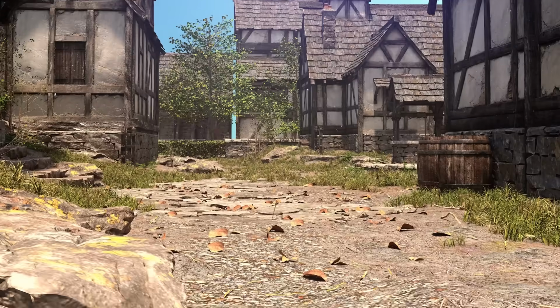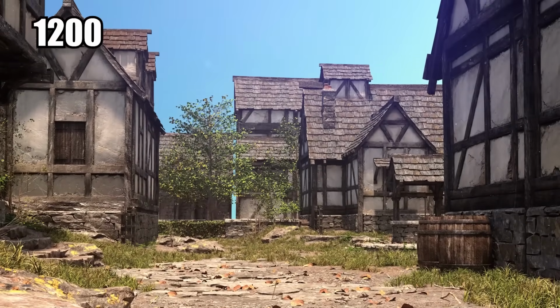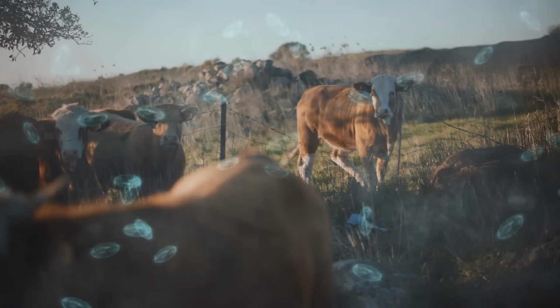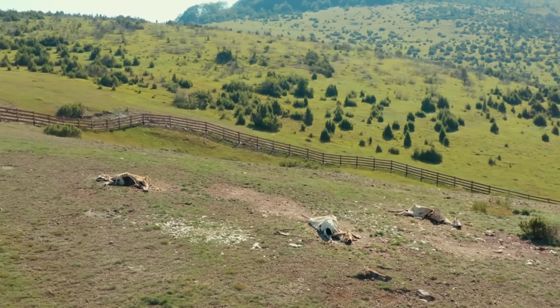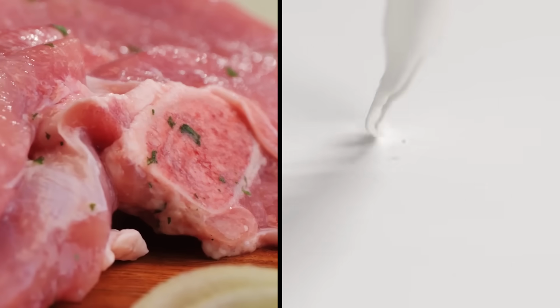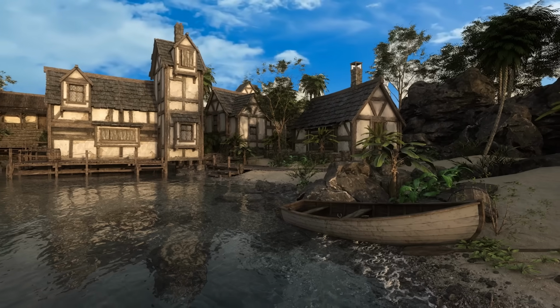Then there is the mystery of what happened to the village. Around the year 1200, the whole place was abandoned. Archaeologists think a sickness struck the town's cattle population, killing all of the cows for miles around. Without cattle to use for meat and dairy, everyone left. At least that's the going theory right now.